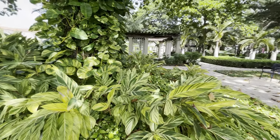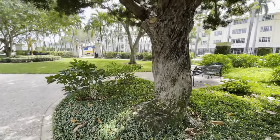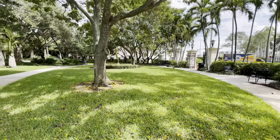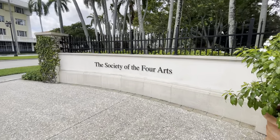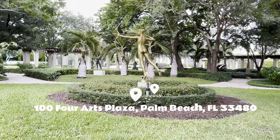I also forgot to mention that it is free to enter, so this is definitely a place to go. Guys, so we're at the sculpture garden. I'm just doing a little bit of a tour around and showing around the different plants and the beautiful scenery in here. It's a sculpture and botanical garden, so just walk around and see what we can find.